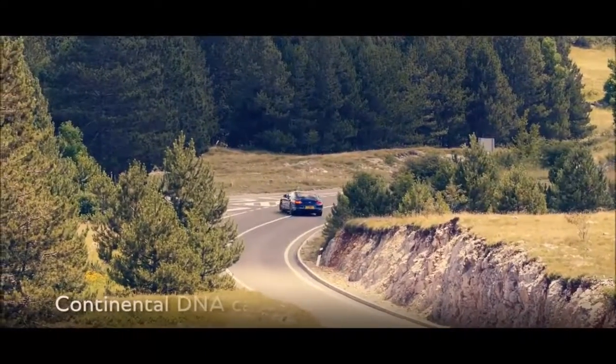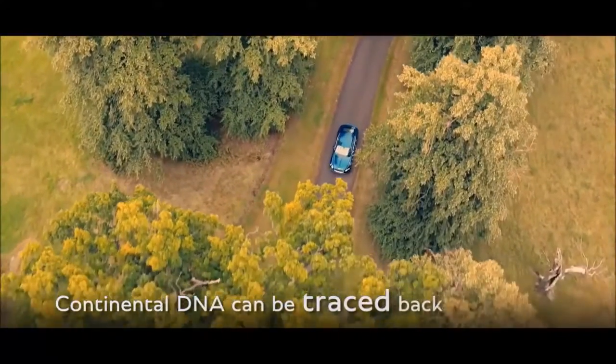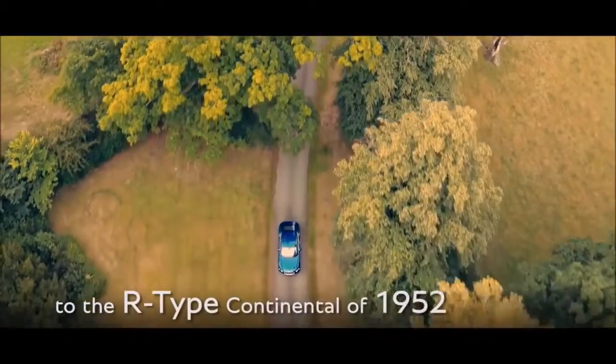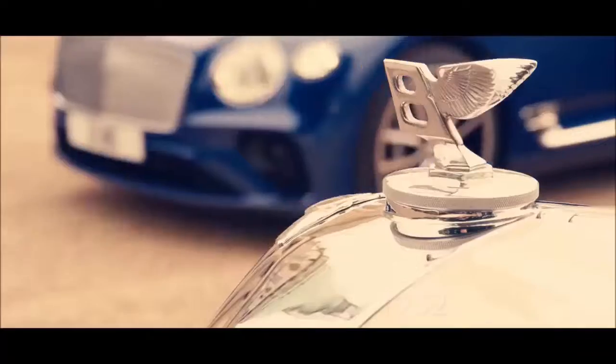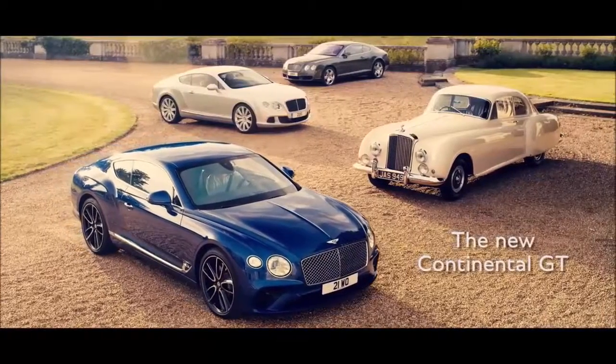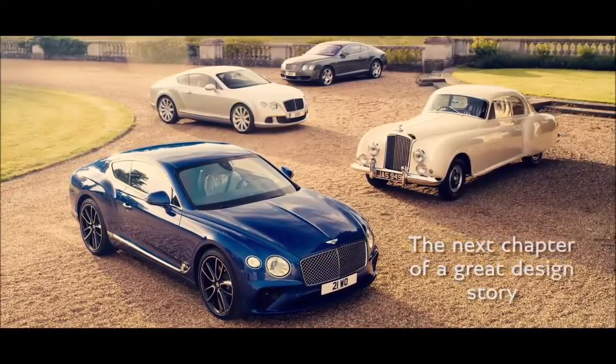Continental DNA can be traced back through the past six decades to where the name began, the R-Type Continental of 1952. The new Continental GT is the next chapter of a great design story.